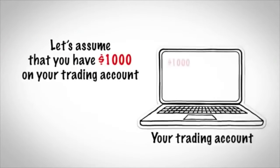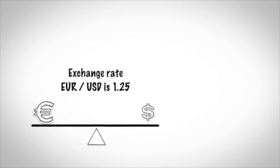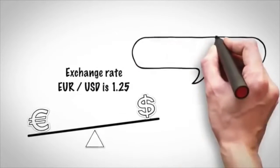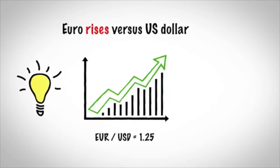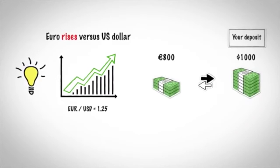Let's assume that you have 1,000 US dollars on your trading account. The current exchange rate of euro versus the US dollar is 1.25. In other words, for 1 euro, you get $1.25. You forecast that during the day, euro would rise versus the US dollar. Based on this forecast, you buy 800 euros for your $1,000.